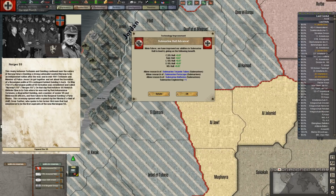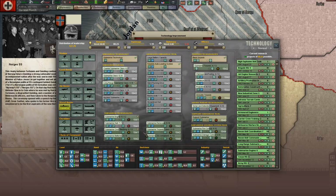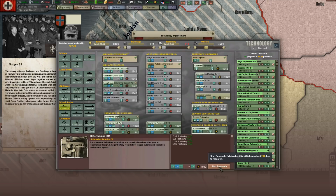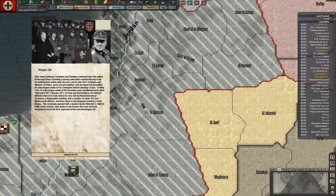Okay, submarine hulls have advanced. Very good. So that is grayed out. Now that will allow us to improve. I like this, but I just don't like the visibility thing. I'm more worried about that than the air defense. Okay, submarine batteries. Yeah, we'll switch to that. Okay, Norge SS.